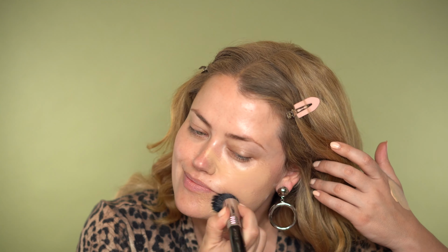All right. So, as always, gonna come in with, where are you hiding? My Sigma Flat Kabuki. Buff the foundation into the skin. I feel like I'm in between shades at the moment, and I could probably mix a couple of shades together, but it's hot and I'm lazy. Let's be honest, let's be real.